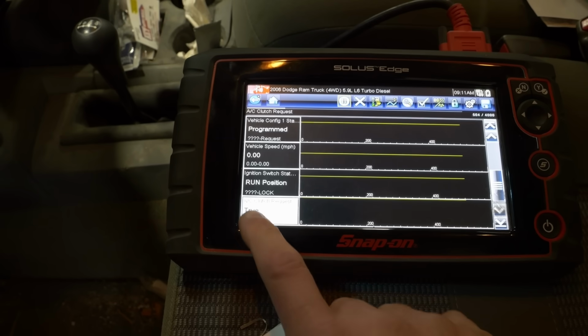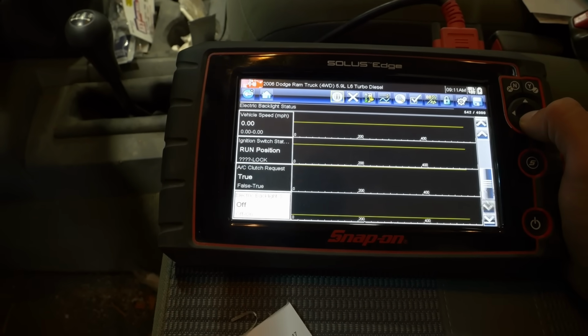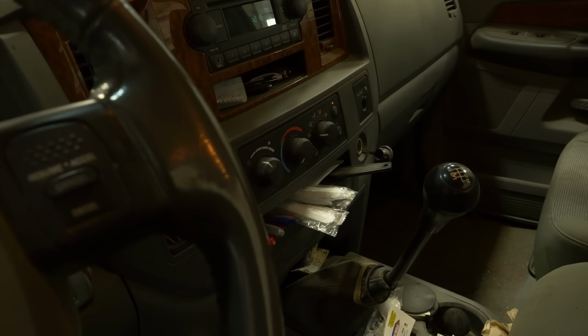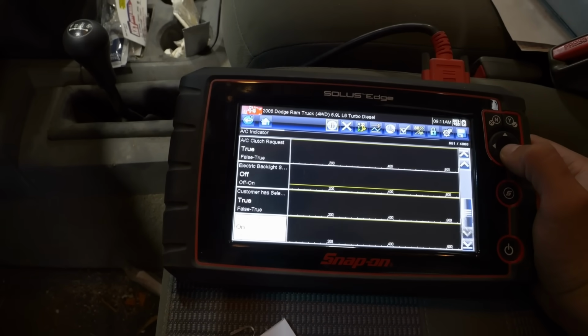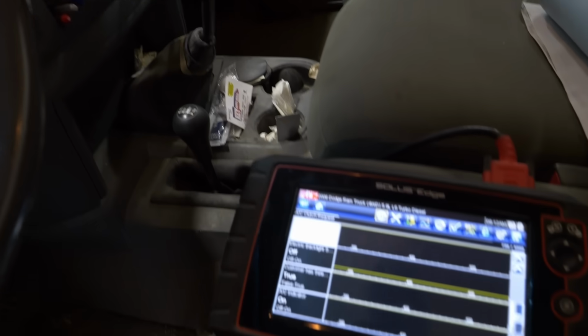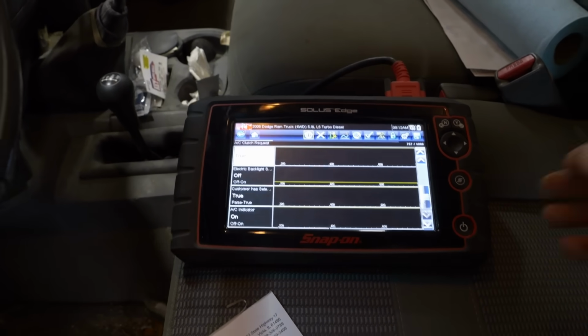So right now it says AC clutch request true. So it is asking to turn the clutch on. So it says customer has selected AC, true. So that means that the AC switch on the control panel there is switched on, and it's telling it to turn the indicator light on. So this stuff all seems to be working. I don't think it's a control problem. It's just not getting power to the air conditioner clutch. We need to figure out why.